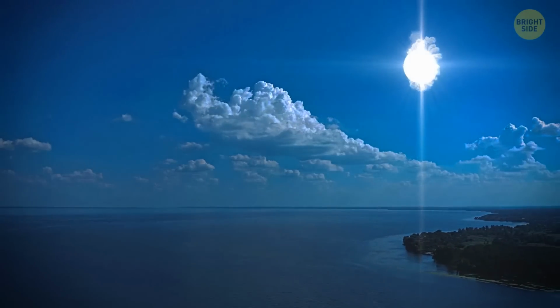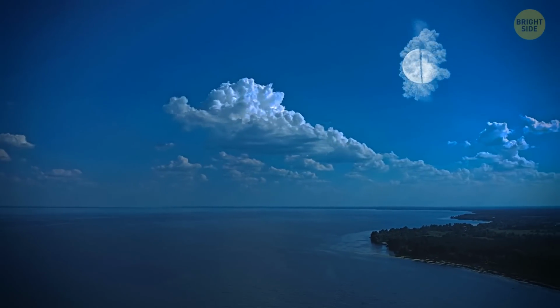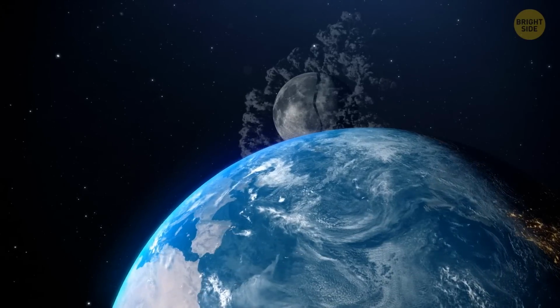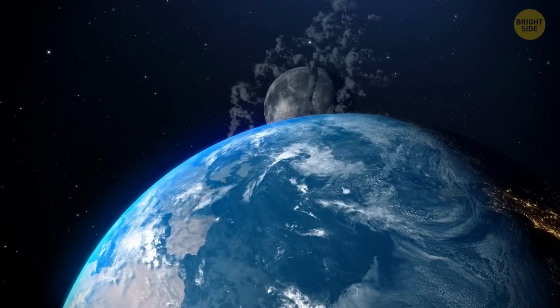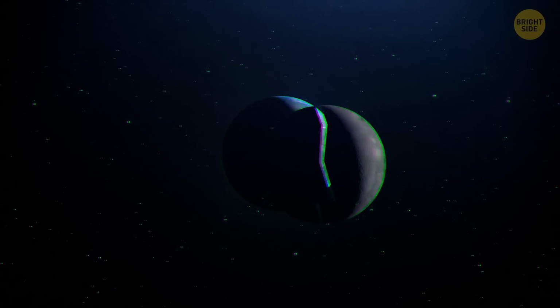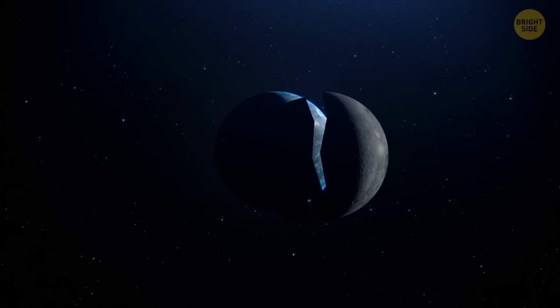At this moment, all people can't take their eyes off the Moon. The meteorite cuts it perfectly in half, gently, clearly, painlessly. So, what shall we do now? Will the Earth survive this? Our satellite breaks into 2 equal parts, but fortunately, they don't fly away from each other.